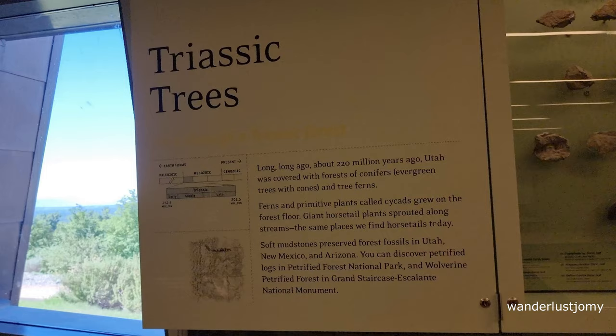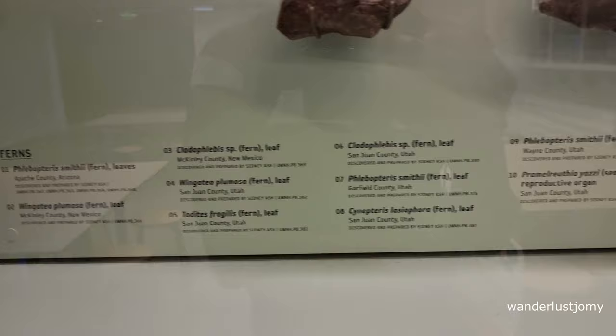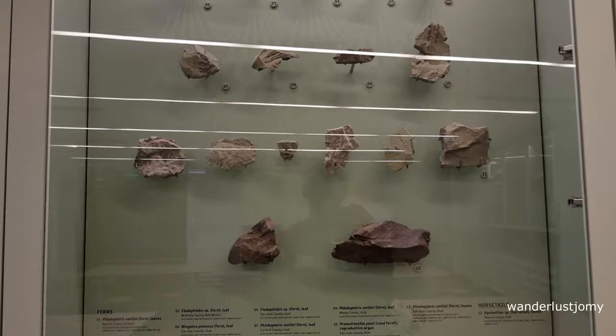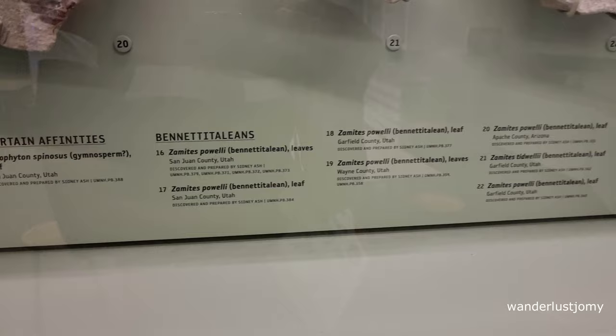In this section, we're treated to fascinating insights about Utah's ancient past. Around 220 million years ago, the landscape of Utah was vastly different, a dense expanse of forests dominated by evergreen trees, cones, and tree ferns. The mudstones of that era played a crucial role in preserving the fossilized remains of these ancient forests, and now we have the opportunity to witness a selection of these remarkable fossils on display.